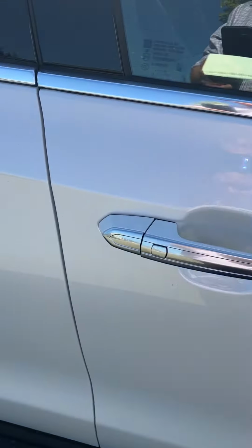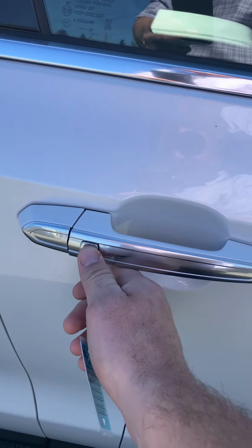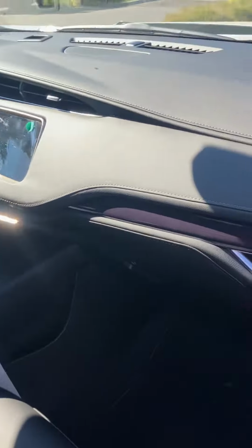And this is all passive entry and exit right here. So just having the key in your pocket, you would just push for lock, unlock, in, out. So nice minimalistic interior here.